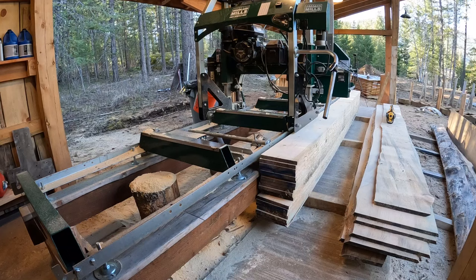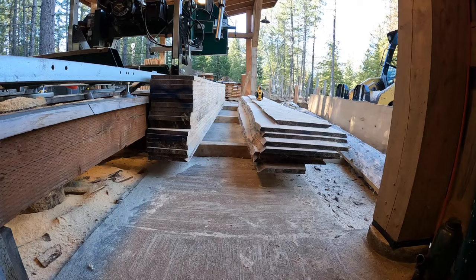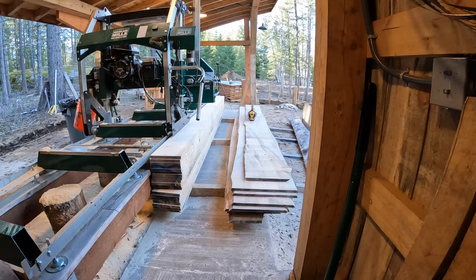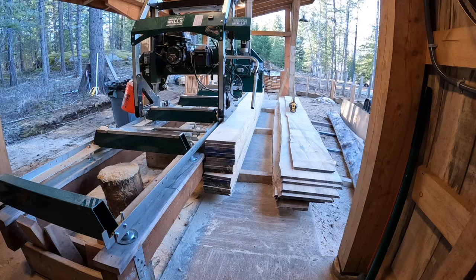So I'll switch gears and start edging these. It looks like we have up to 10 of those. So, geez, almost 30 boards if it all works out. Big log, big yield, time consuming. Let's get to edging.